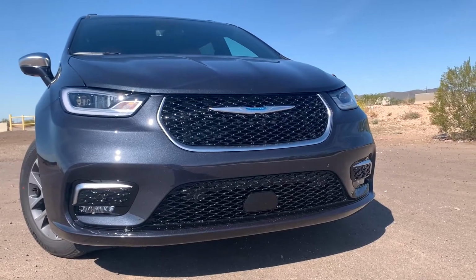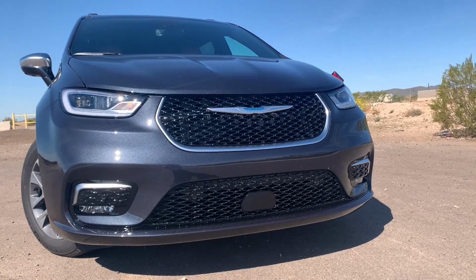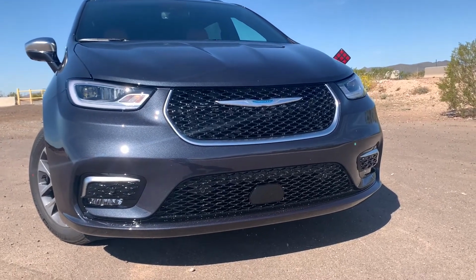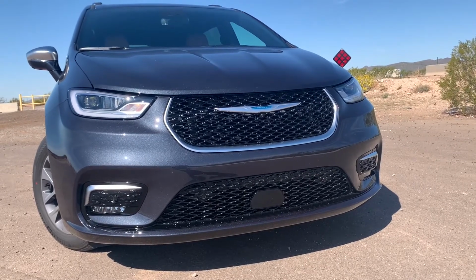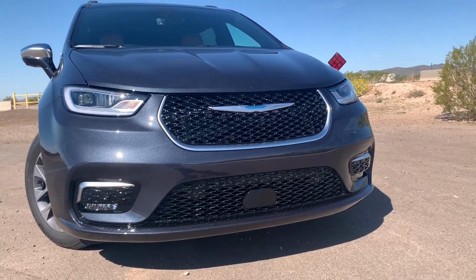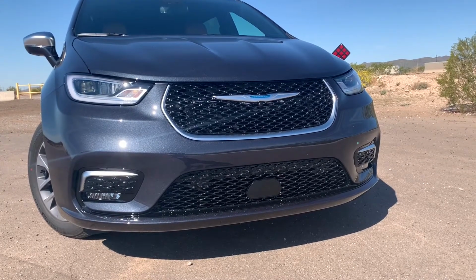If you're familiar with the outgoing model, you'll remember that the headlights basically flowed into the grille. Honestly, I think the last front end design was a little sleeker, a little sexier, a little more distinctive than this. This is still attractive. It just isn't quite as visually unique as the last models.